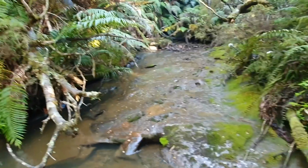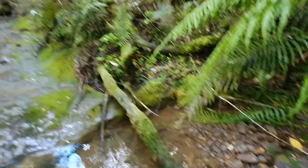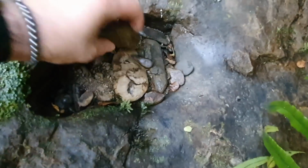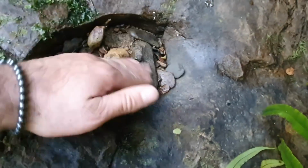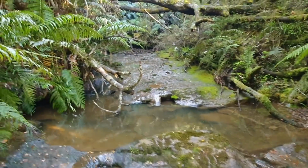So I found a good little spot to show off these holes that are in the bedrock. There's one there, scattered everywhere. There's another one just down here. So potentially gold can be washed into here and be trapped in this hole. And they're everywhere. There's a little waterfall one there, and a little bigger spot here in the bedrock. Another one. So I might just go through with my pan and dig out all these now, see what we can find. Hopefully there's something in there.